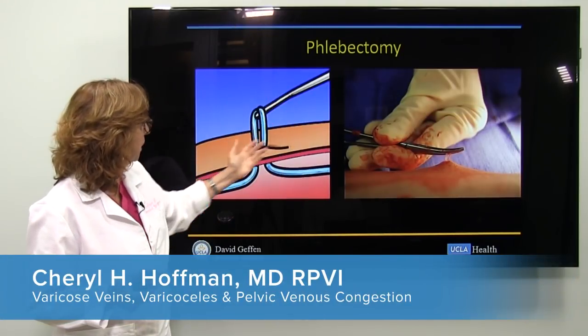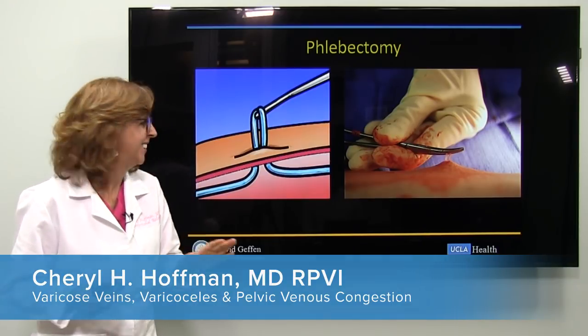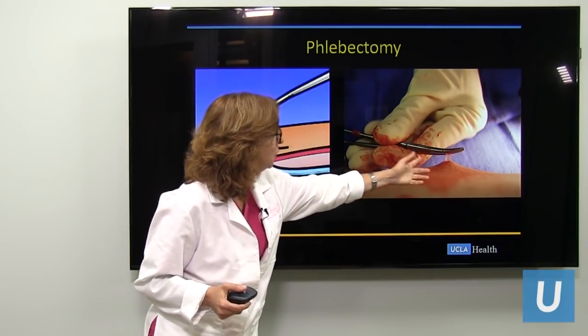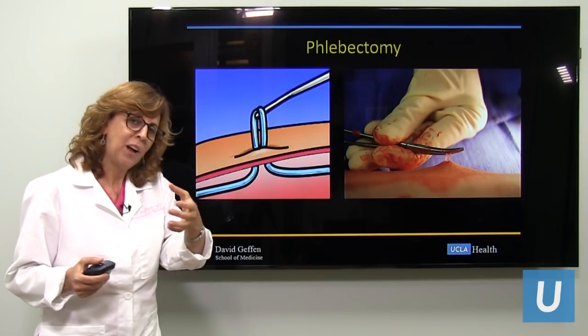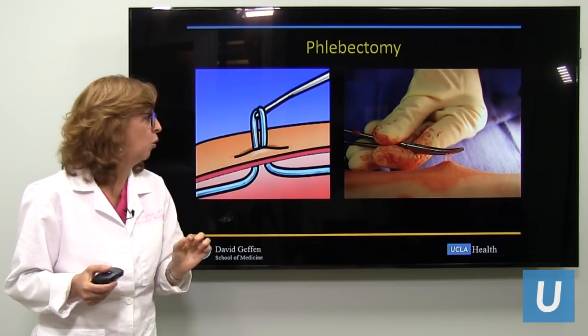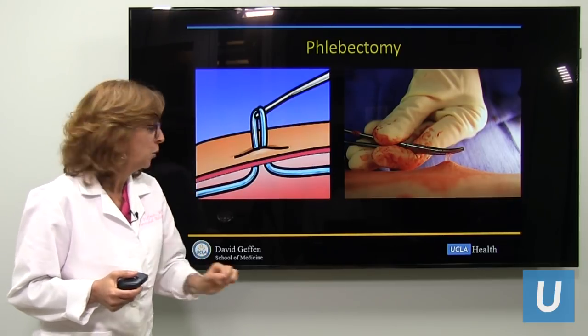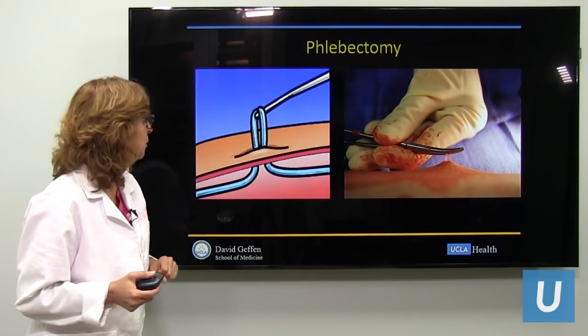How about phlebectomy? Here you can see, we just make a small poke, no sutures required, and pull out, as you can see over here, we pull out the veins that are abnormal. And without the blood in them, they can become quite small and come out through very small holes. They look big, but again, it's a very small hole that's required to take out the abnormal vein.